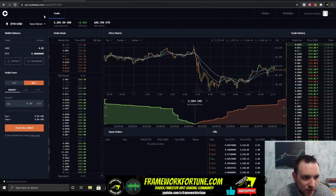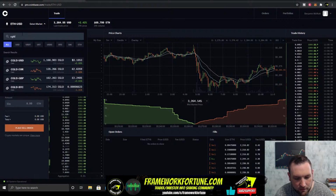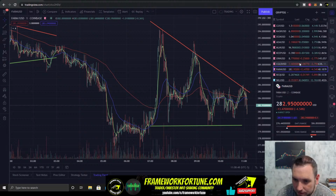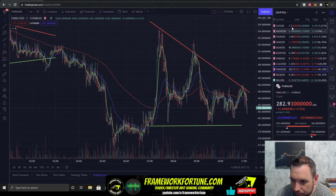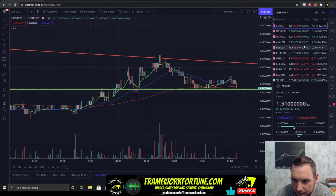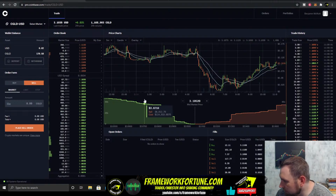Oh, let's see. CGLD starting to test that 310 again. So let's see if we can get that breakout. Let me pop back over to CLV. Farm pulling back again. And CLV down to 150. I'll keep an eye on it there.